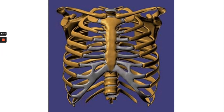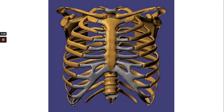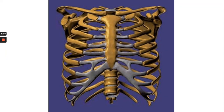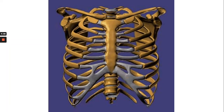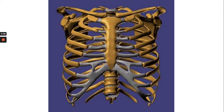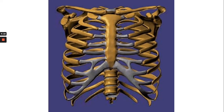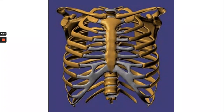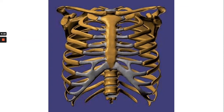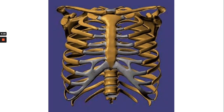Example, heart, lungs, aorta, etc. It supports, stabilizes, and protects the thorax and organs, as well as facilitating breathing and muscle attachment. The cage also resists the negative pressure created by the lungs' elastic recoil. The thoracic cage is made up of 12 pairs of ribs. We also have one sternum and the thoracic vertebrae. All these parts make up the thoracic cage.